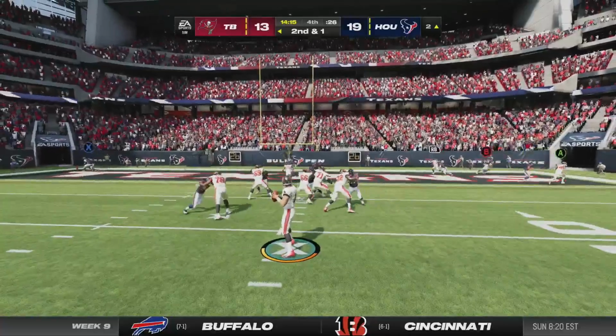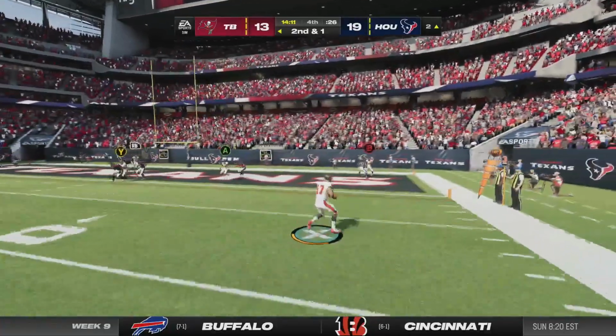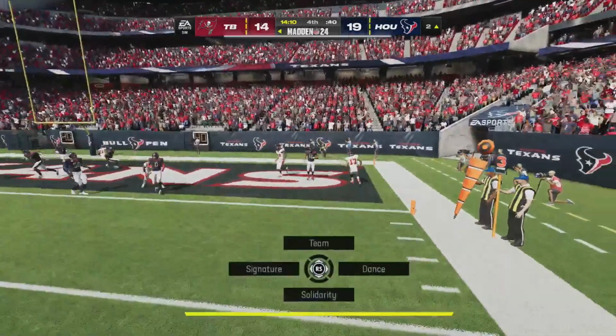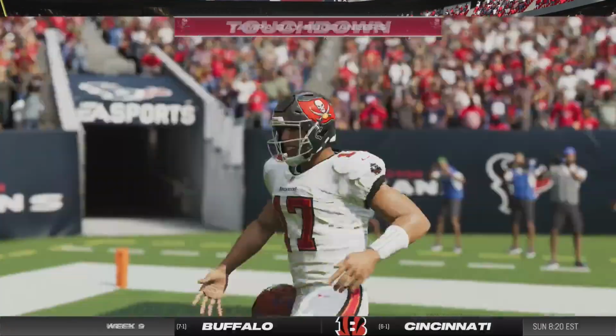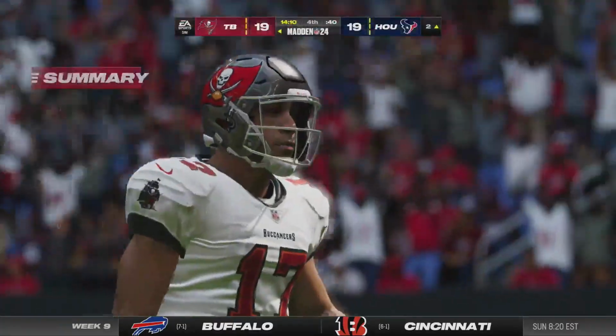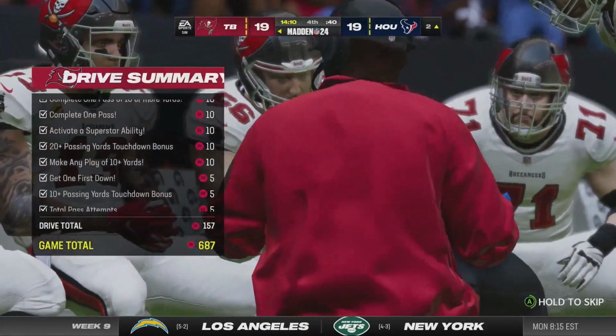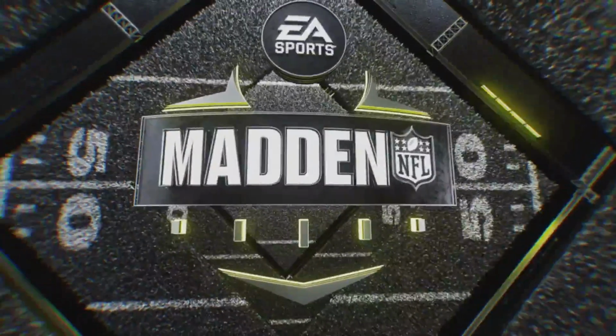Back to throw. Banks. Flushed out right. And he's into the end zone. Touchdown, Buccaneers. Taking it in from 2 yards out. And the Bucs are an extra point away from taking the lead here in the fourth.